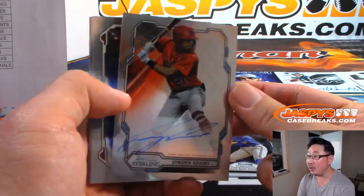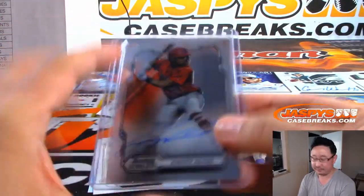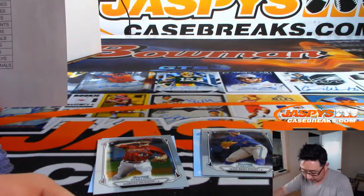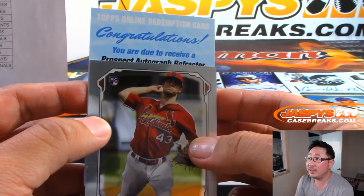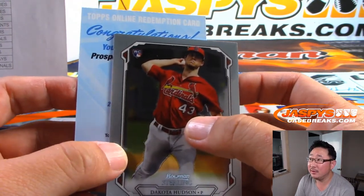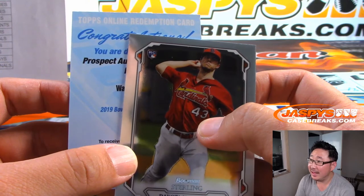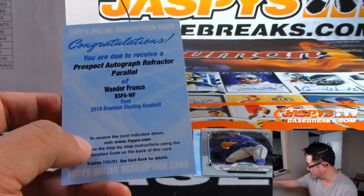And there's Jordan Adams for the Halos. Nice. Angels goes to Cody Passmore. All right, and we're going to close out with two redemptions. Behind Dakota Hudson, good luck, everybody. You are due to receive a prospect autograph refractor parallel of... W... A, I think we know who this is, right? It's Wander Franco for the Rays.